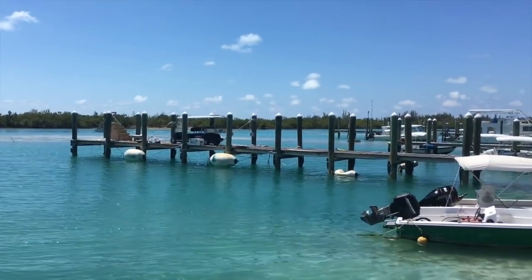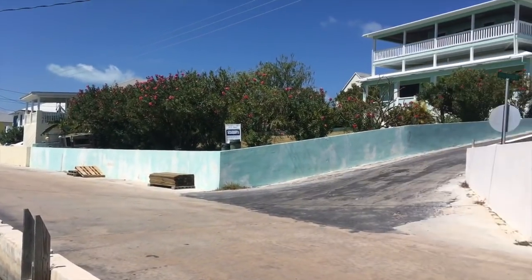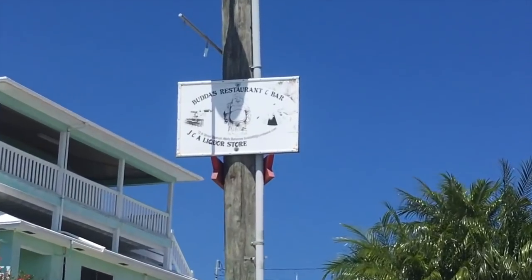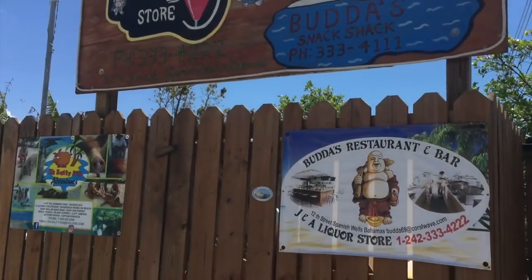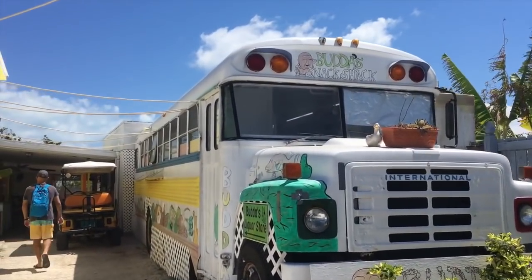Day 2 at Spanish Wells, it was time to explore. We dinghied ashore and walked around the little island, definitely to check out, especially Buddha's Snack Shack, a pretty famous spot there in Spanish Wells. Oh my gosh, it's a bus. How cool is this?